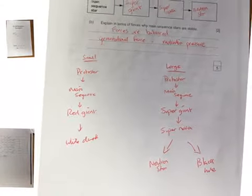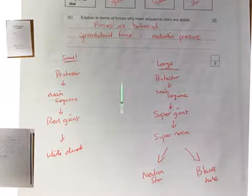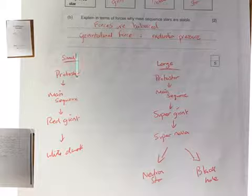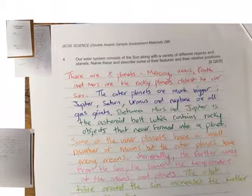I've also done on the bottom, just in case we have forgotten, the sequence of both stars. So if you've got a small star like our sun, it'll start off as a protostar, then the main sequence star, which is currently what we're living through now. It's really happy. Eventually all the hydrogen will get used up and it'll start fusing helium, and then once that's done it becomes a white dwarf. So that's the sequence for our star. And then a large star, as we talked about up here, it'll either become a black hole or a neutron star. It's a nice 6 marker, I thought.